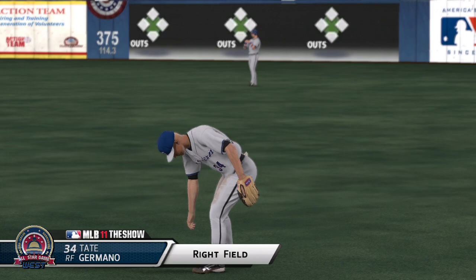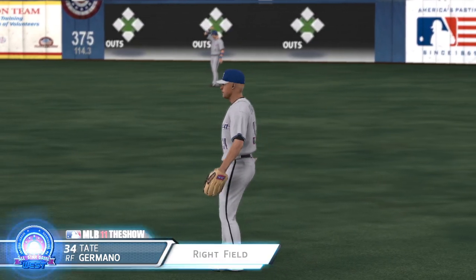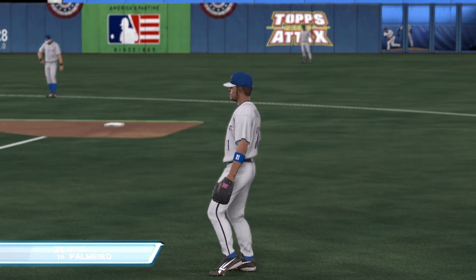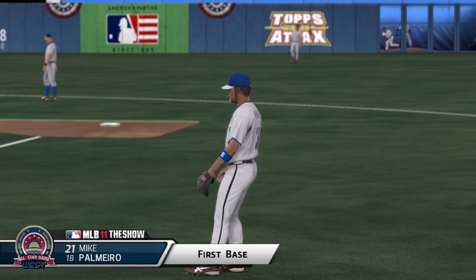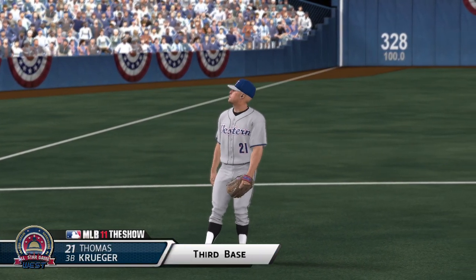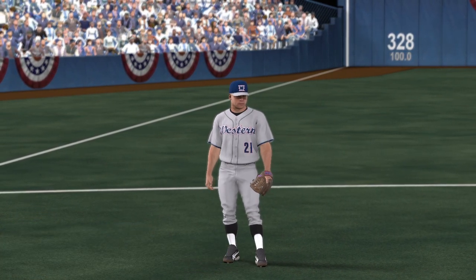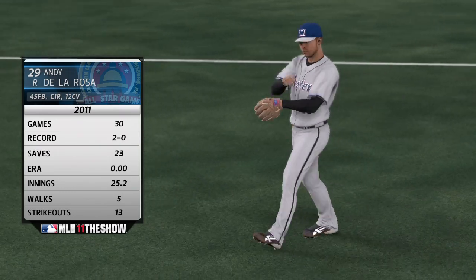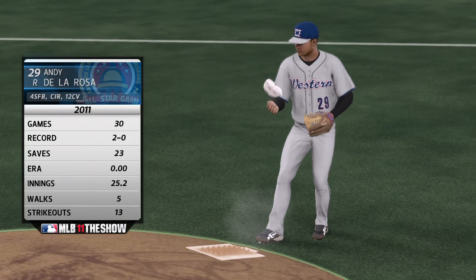Number 34 will stick around as he'll take over in right field. Mike Palmero will stay in the ball game as he'll take over at first base. Thomas Kruger is going to go ahead and stay in the ball game and play third now. Andy De La Rosa is on out of the bullpen now as he'll take over to start the bottom of the 8th.